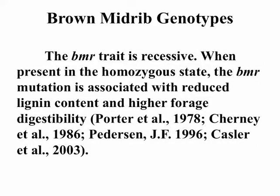Okay, the BMR trait is a recessive trait, and I'll give a couple of examples in humans with recessive traits and how that works. When present in the homozygous state, the BMR mutation is associated with a reduced lignin content, higher forage digestibility. A number of references there. So, big thing to remember is BMR stands for reduced lignin, higher forage digestibility.